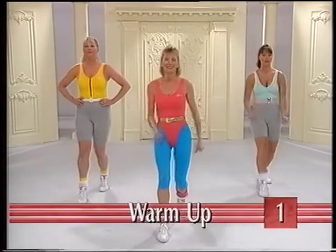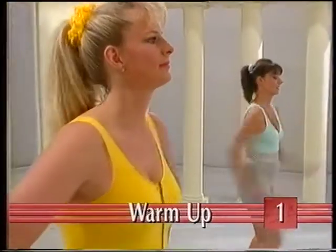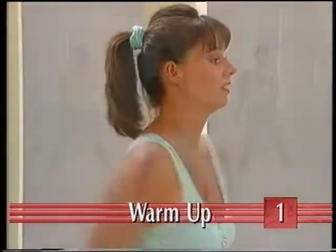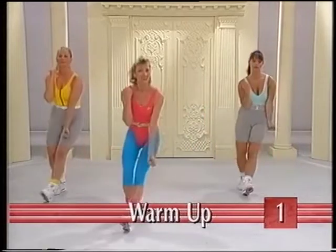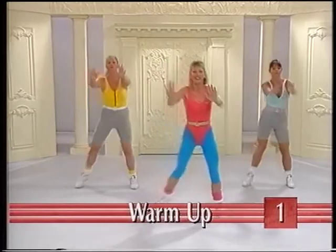Section 1 is the warm-up and your preparation for the harder work to follow. This will mobilize the joints, raise the pulse and gently stretch the muscles. It'll also prepare you mentally to help you cope with the coordination and rhythm. You must always warm up first to help prevent any soreness and injury.